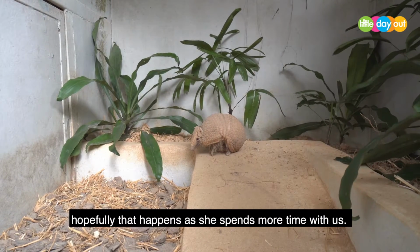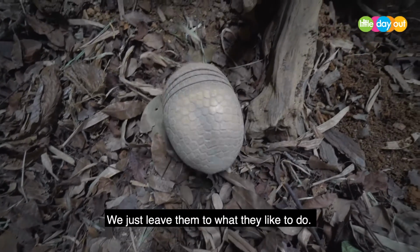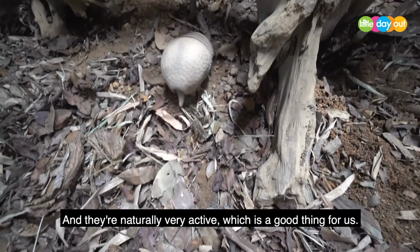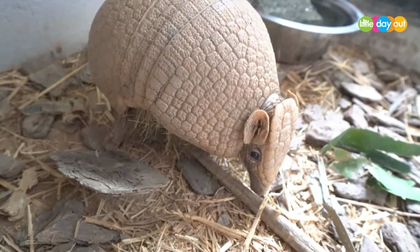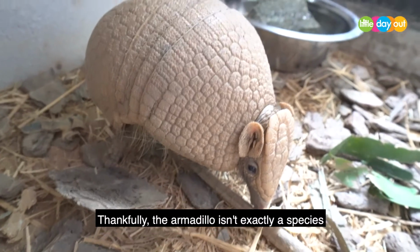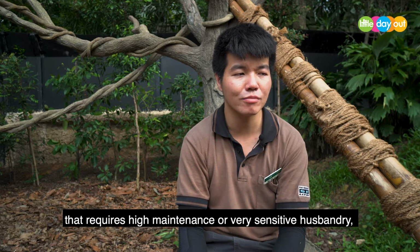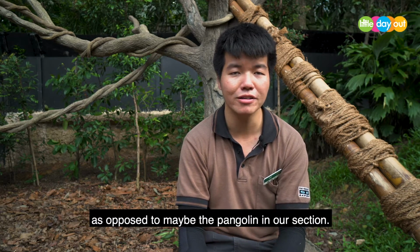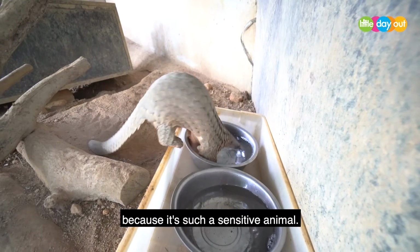Hopefully that happens as she spends more time with us. Usually we just give them their own time because they're sleeping most of the day. We just leave them to what they like to do, and they're actually naturally reactive, which is a good thing for us. Thankfully, the armadillo isn't exactly a species that requires high maintenance or very sensitive husbandry, as opposed to maybe the pangolin in our section. It has a lot more work that we have to go into because it's such a sensitive animal.